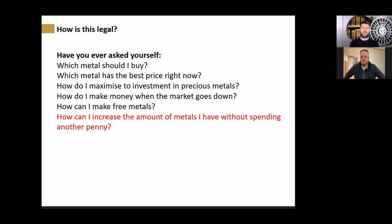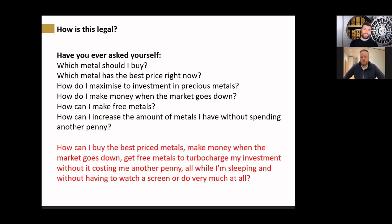And then the last question, if we put all of that together: have you ever asked yourself, how can I buy the best price metals, make money when the market goes down, get free metals to turbocharge my investment without it costing me another penny, all while I'm sleeping, without having to watch a screen or do very much at all? Has anyone asked themselves that question? A big question, yeah, very big.